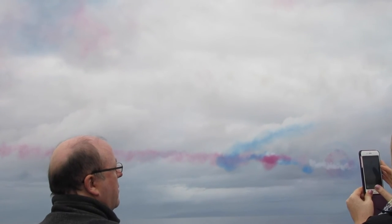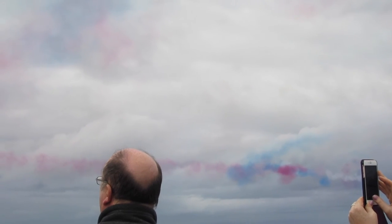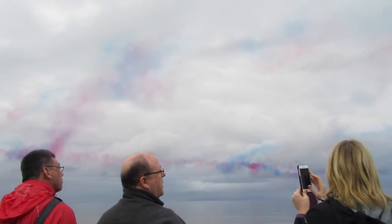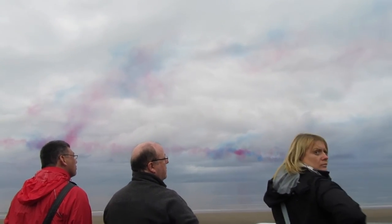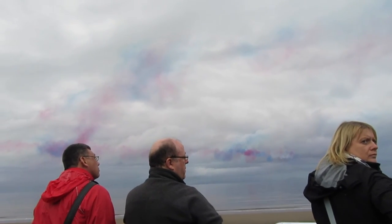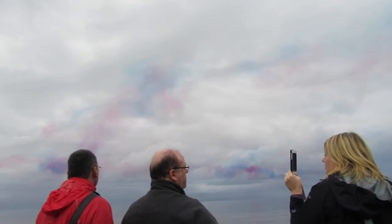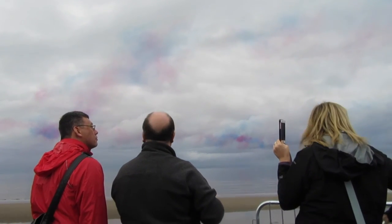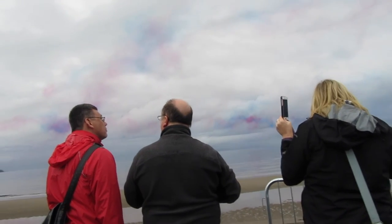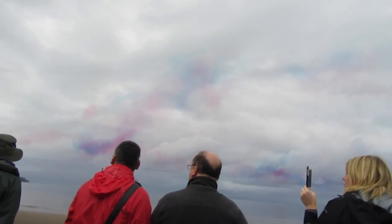Left and right, the synchro pair are now performing more derry turns to come back towards us for the next manoeuvre, which this year we have changed the name of in honour of an aviation legend. Captain Eric Winkle Brown was a Royal Naval test pilot and fighter pilot during the Second World War. He sadly passed away in February this year, leaving behind a world record for the most types of aircraft flown, 487 different types of aircraft.